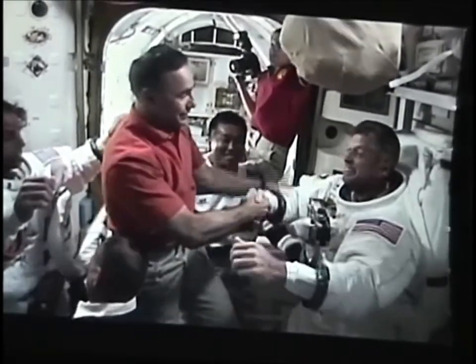It was time for us to come back. The spacewalks were done. We were all pretty happy about that. That's a good chunk of the mission.